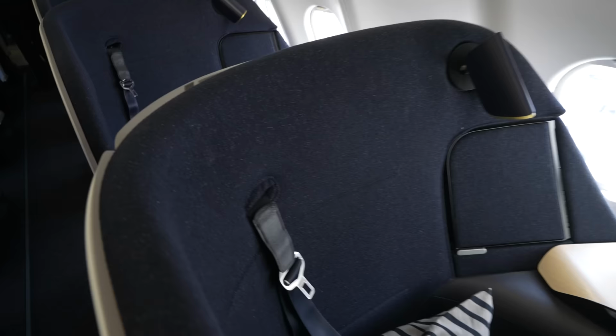Incredibly comfortable seat, as we know from all my previous flights on it. The A330 is a little less spacious than the A350, but I think it's still a really beautiful cabin, and plenty of feeling of both airiness and also kind of luxurious privacy. So it's a good mix.